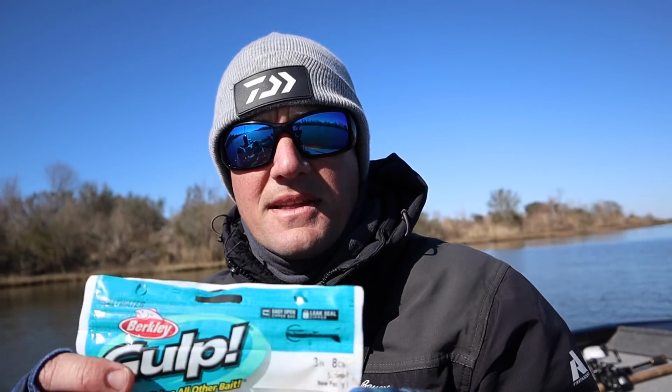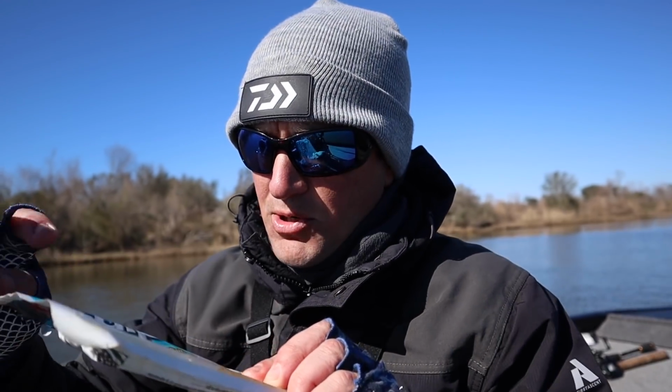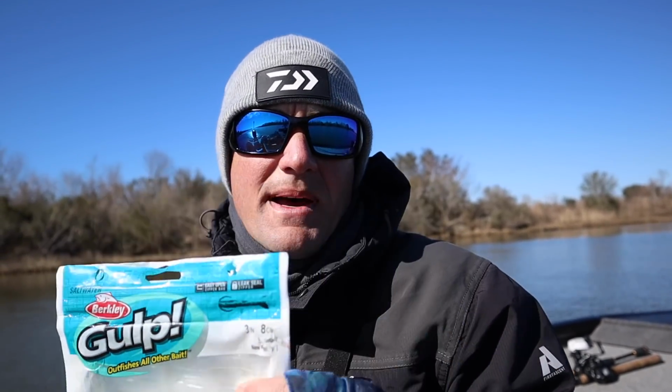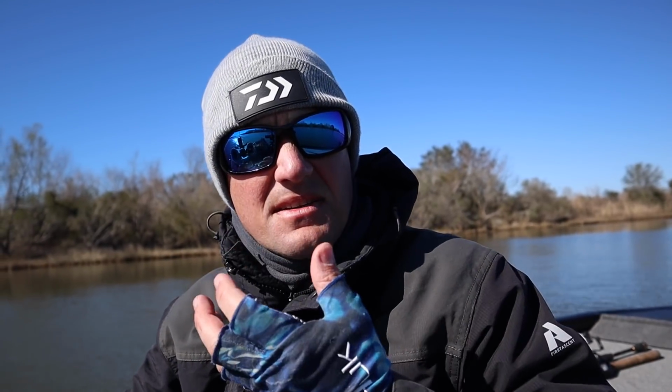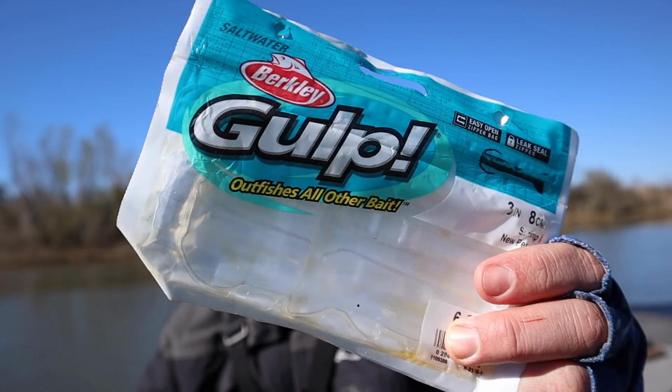There's a little tackle tip I'd like to show you real quick. The bait that I've been using to catch these redfish is this Berkeley Gulp Live Shrimp. The color is new penny, but I don't really think the color matters all that much. But I think what matters is the scent. It's the key detail that tells them, hey, this is something that's worth your time to eat and digest. So, as you can see, I ran out.